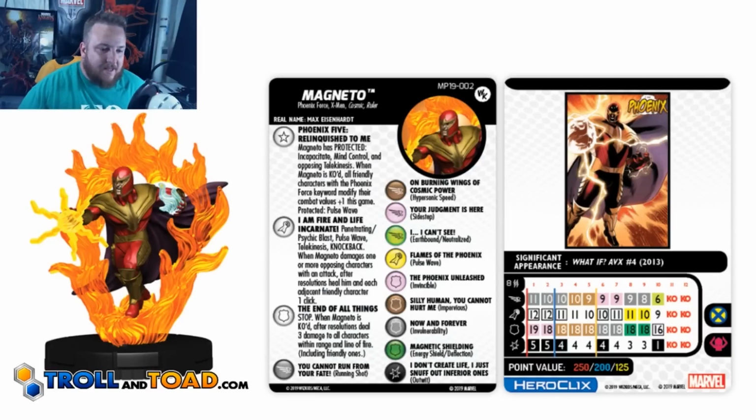The special on his defense is the End of All Things. Stop. When Magneto is KO'd, after resolution, deal 3 damage to all characters within range and line of fire, including friendly ones. So that could be good or bad depending on how you ran him. He has 3 different point lines, 250, 200 points, and 125 points. He has the X-Men and Cosmic team abilities.